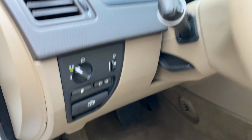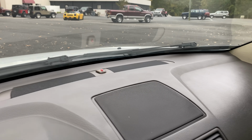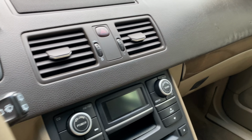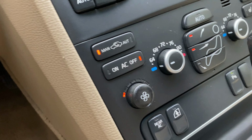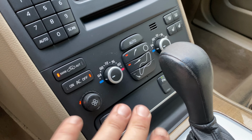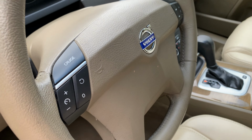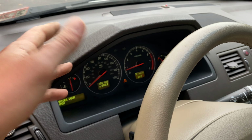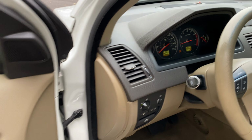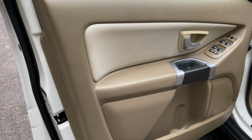Dash, very, very clean. Top of the steering wheel, very clean. All the buttons are extremely clean. Usually they're worn out from touching them and hitting them throughout the years. Very, very clean. Cruise control, everything works as it should. No check engine lights on of any sort. We'll go ahead and take it for a drive later as well. Once again, factory issued VIN plate.